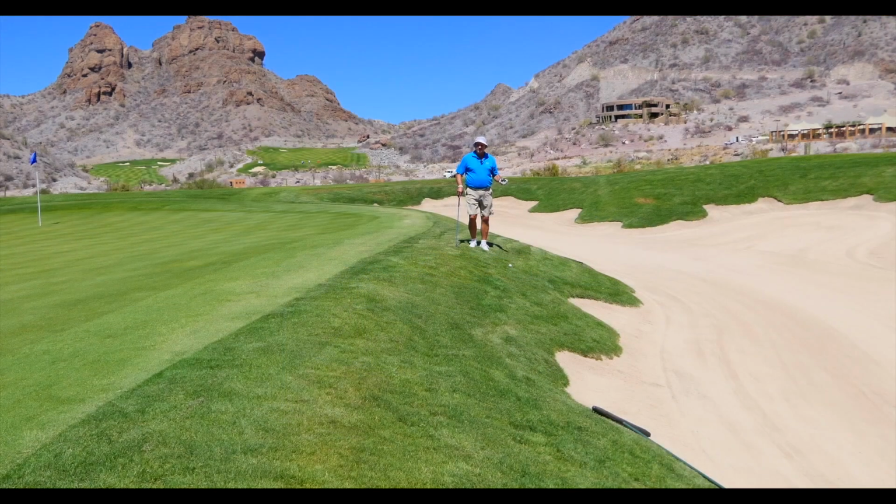An interesting aspect about the paspalum here at Danzante, a lot of shots that would go into the bunker, because of the nature of the grass, may stop short. So if chipping is the type of shot you like, this could be the course for you. The contours are very forgiving.